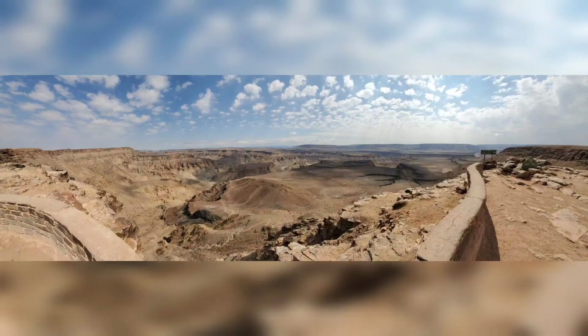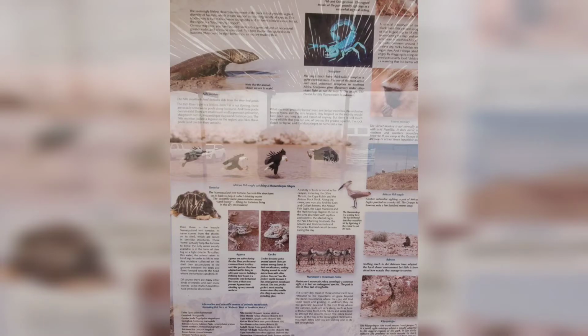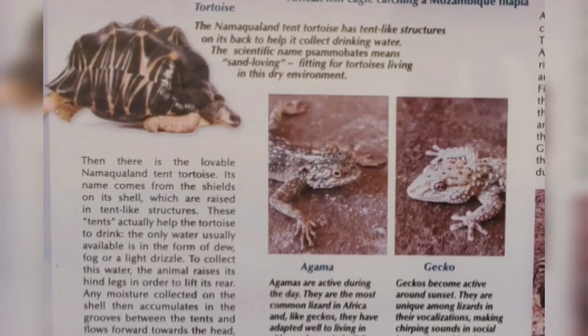Eventually we made it to our next site, Fish River Canyon, and off to the hot springs where we would be spending the night. There were supposed to be tent tortoises here, but of course we didn't find them, though they did have a nice radiated tortoise on the sign.